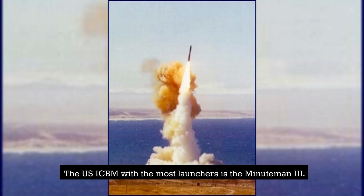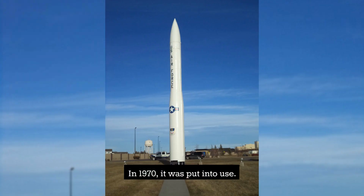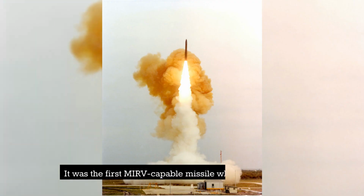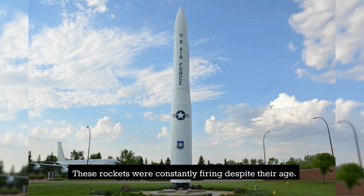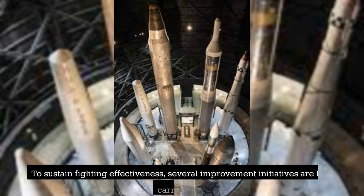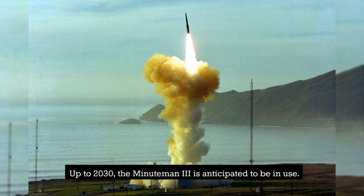The US ICBM with the most launchers is the Minuteman III. In 1970, it was put into use. It was the first MIRV capable missile when it was released. These rockets were constantly firing despite their age. To sustain fighting effectiveness, several improvement initiatives are being carried out. Up to 2030, the Minuteman III is anticipated to be in use.